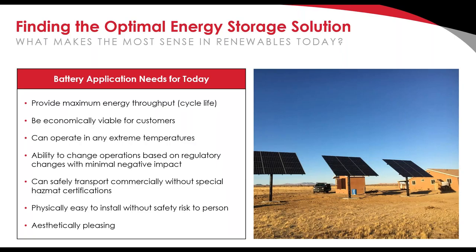The other one is, can safely transport commercially without special hazmat certifications. Lead has been transported for decades, sometimes centuries. So they're considered non-hazmat on the AGM VRLA batteries. There are no special practices that need to be done, unlike for flooded lead acid batteries or lithium batteries. Those have their own type of rating with their own practices. But this is focused more on the lead acid side.